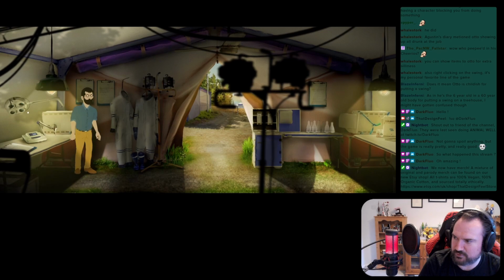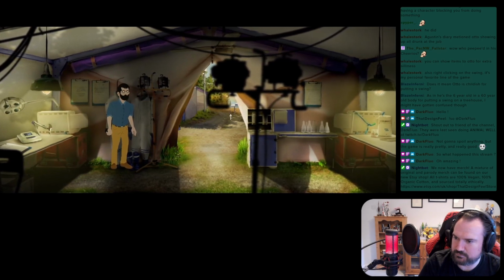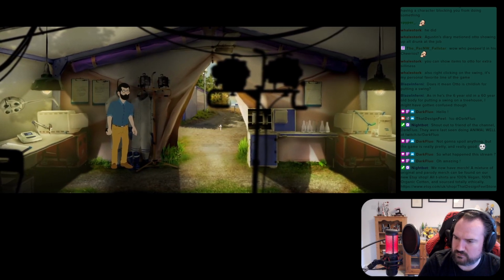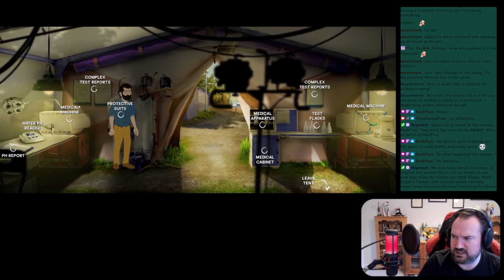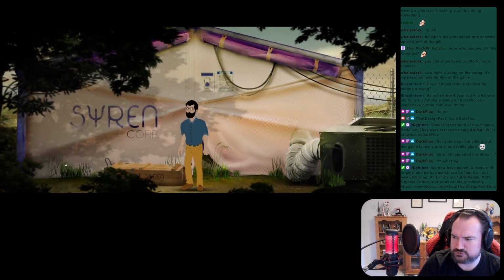Maybe you can stick the light bulb in this lamp. Well... better not risk it. Someone could see me. Okay, so I don't think there's anything else to look at in here, so that's fine. So we are looking to create red water.